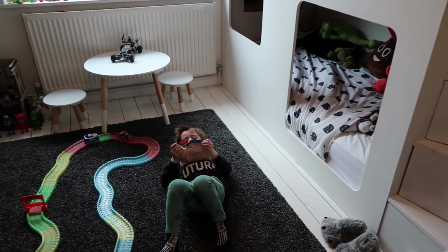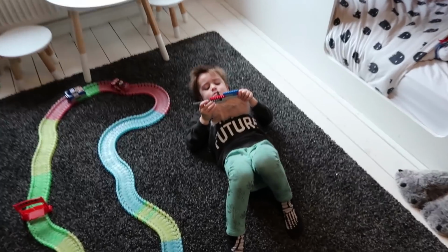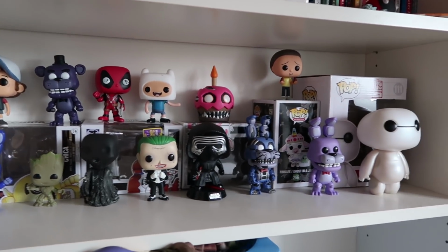Aiden has clearly done all the tidying that he's going to do for the day and is relaxing on the floor with my phone, while Merrin gets on with all the hard work. Quickly check back in on Dylan and he's arranging all of his figures. He collects his pop vinyl figures and they are his pride and joy.